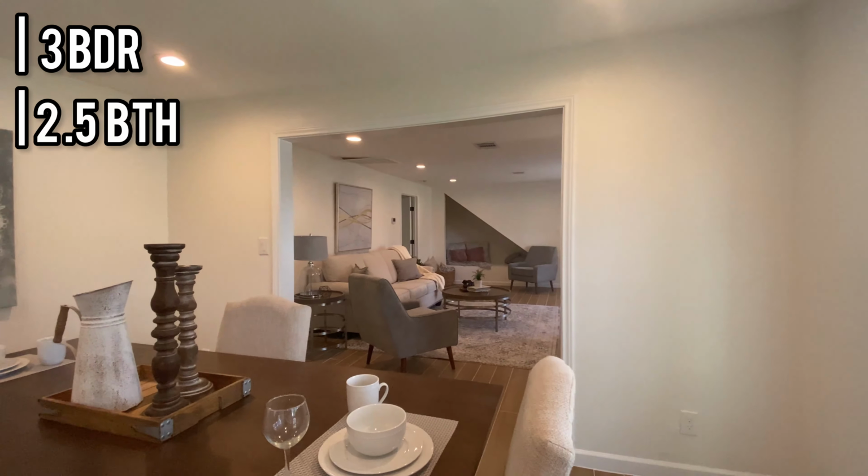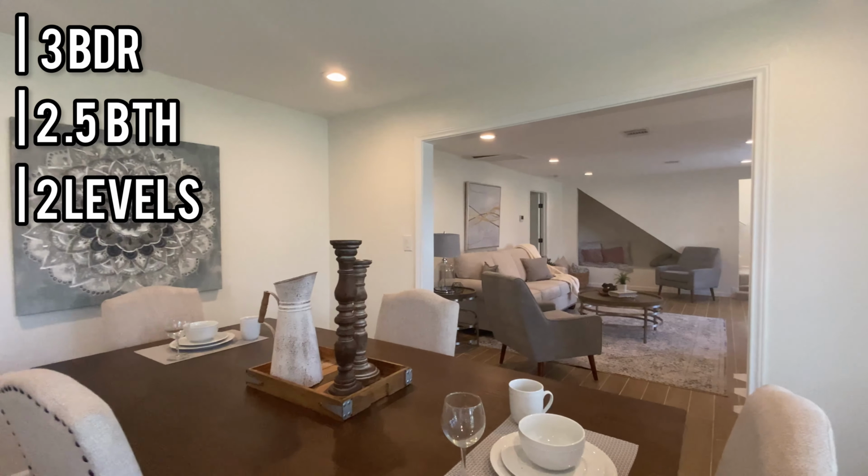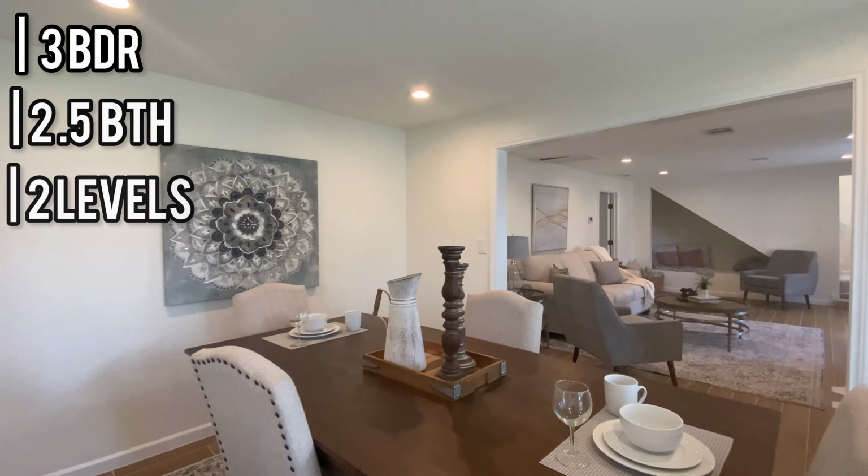302 Moody Street offers over 1,800 square feet worth of space, 3 bedrooms, 2.5 bathrooms, and a 2-story space that is just unique. The property is uniquely designed and is located just north of the downtown area. I can't wait to show you.